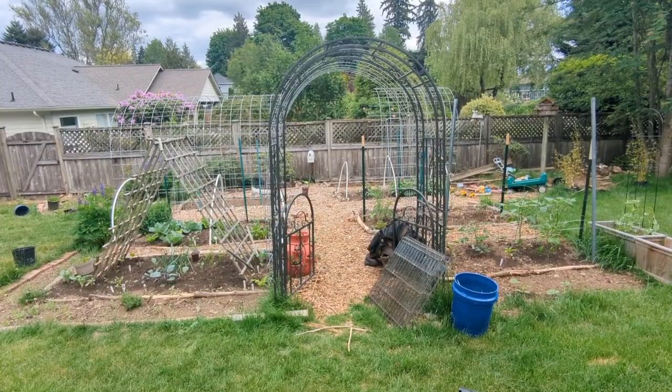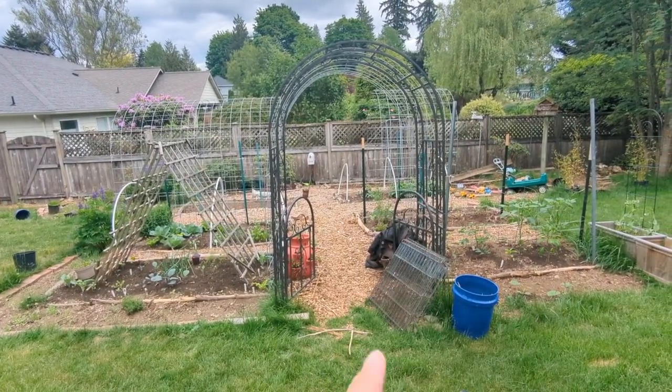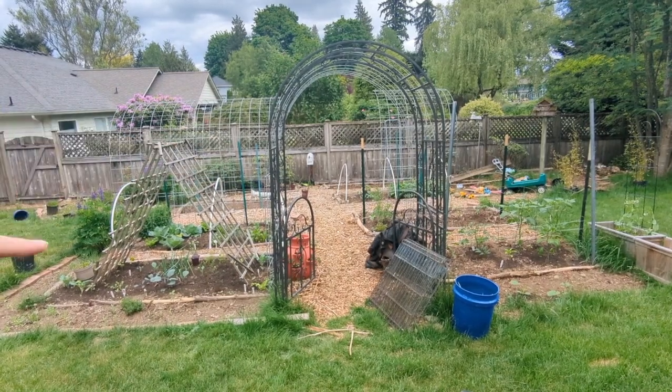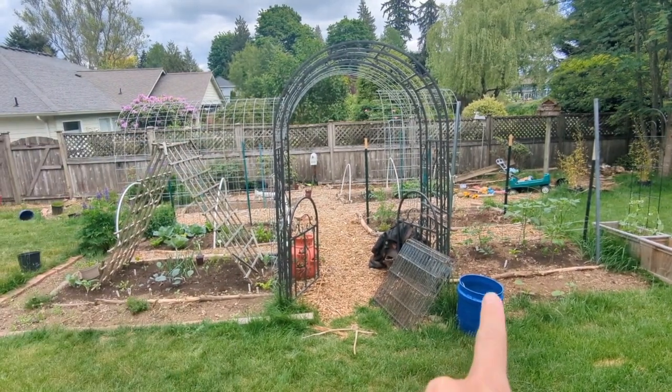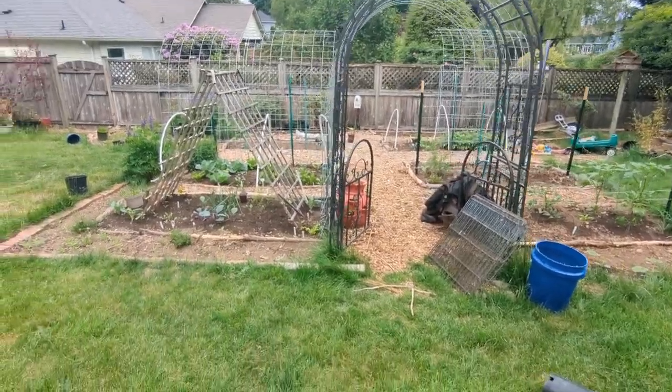Let's go over what's in the different beds. All right, like I said, I have 8 garden beds. I've got 4 on this side, I've got 3 right here, and I've got another garden bed back here. I guess technically I have 9 garden beds if you count this section right here. I'm going to go through each one. I'm going to start over here on this side.